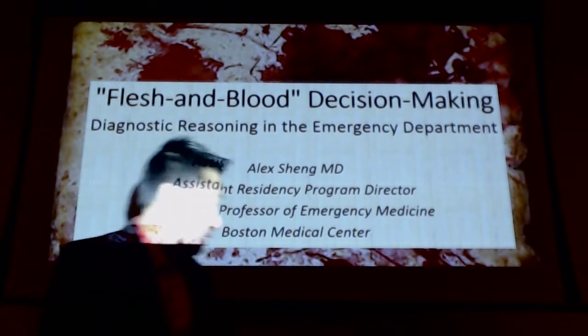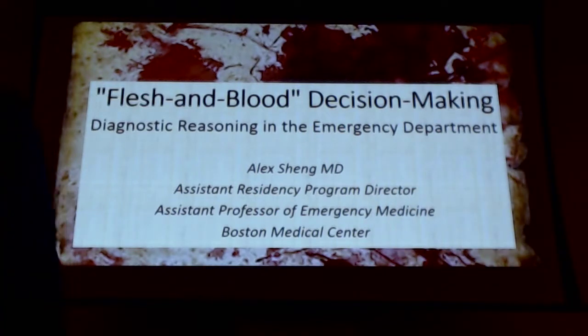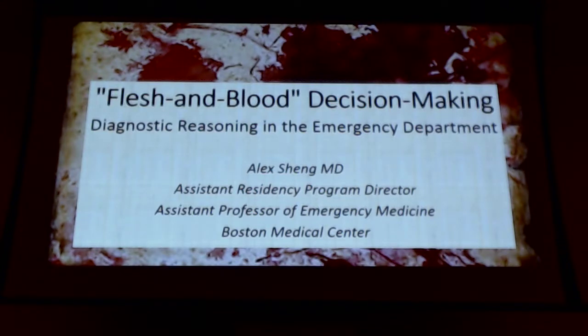Very excited to be here today to talk about something that we as emergency room physicians do every single day, hundreds of times a shift, and that is to make decisions.